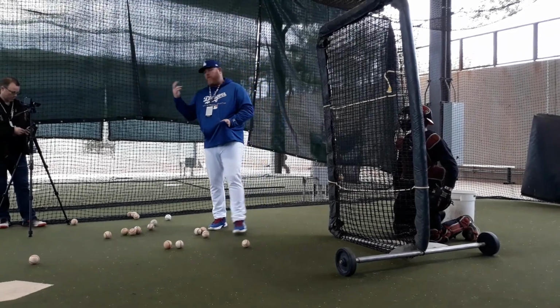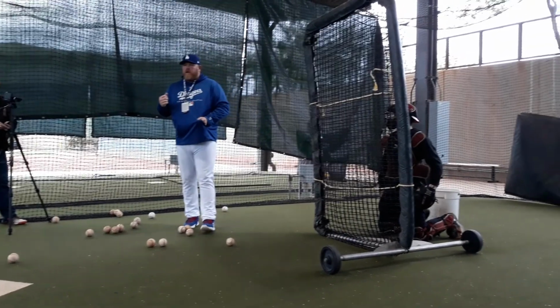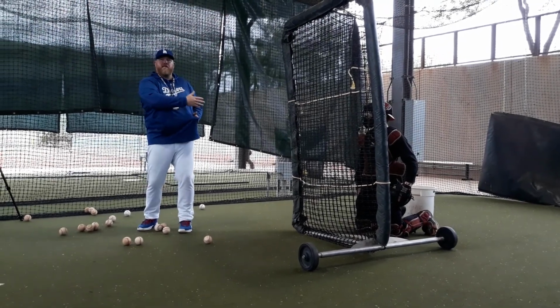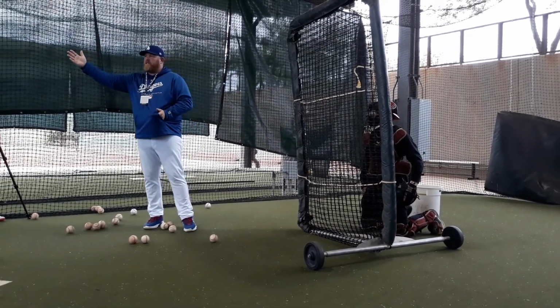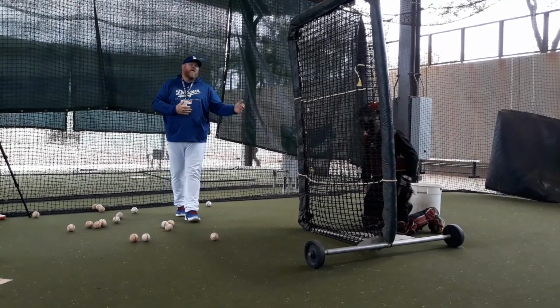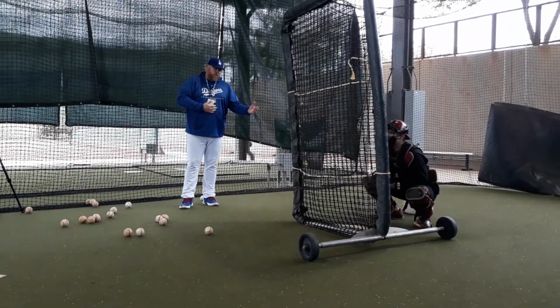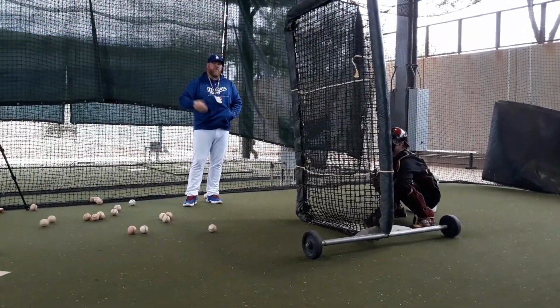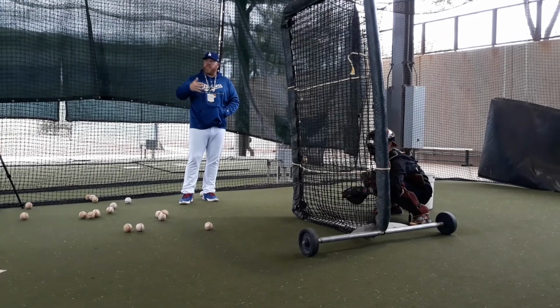In the same way that when we hit, it's easier to start going down the right field line and then pull all day and then try to go down to the other side. So we just go on the opposite end. You can always stop the ball sooner. So now on these next few, absorb a little bit and stop halfway. So now you can start to exaggerate that piece and then start to tighten up the movements.